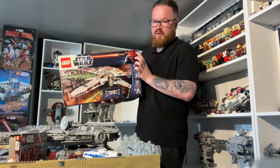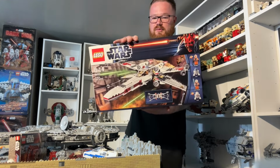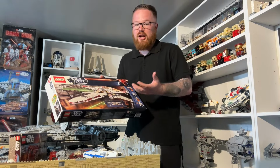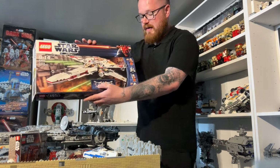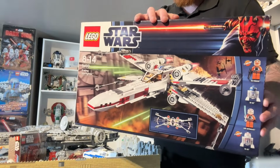So again, we've got this. Oh, it's just Darth Maul up there. Come on, it's so beautiful. That's the thing, right? Lego get me with the box art, and probably a lot of other people as well. The box art just does it for you. It just looks so cool. You've got the TIE fighters in the background as well. I mean, look at that. The box art is just absolutely stunning.